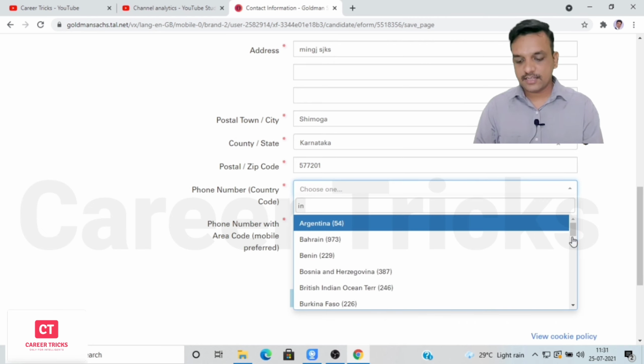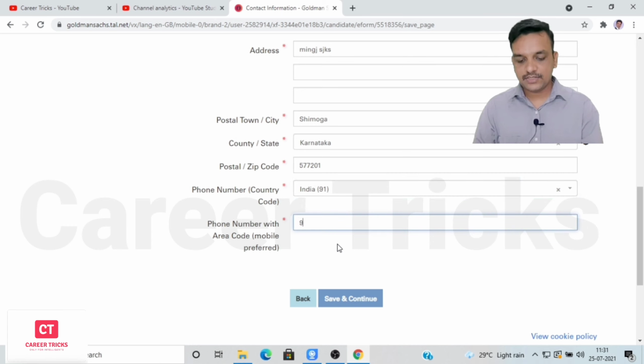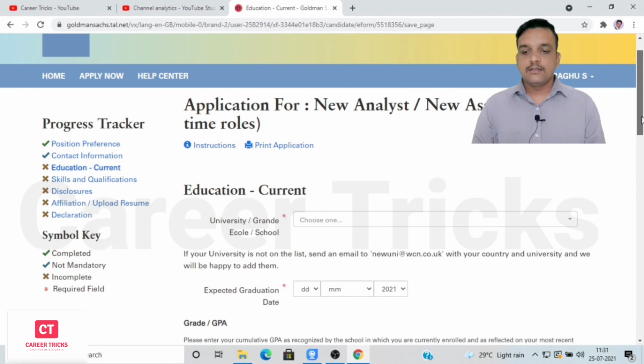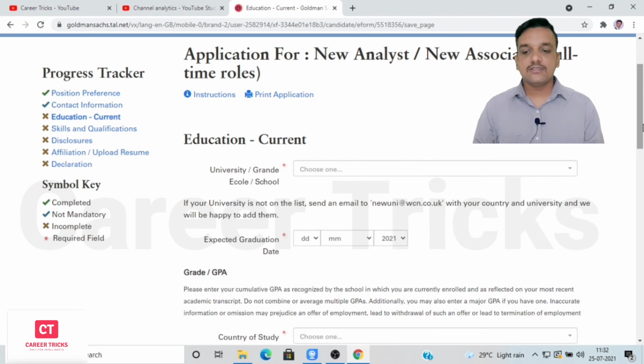Okay, I will write it as India. Okay, it is reflecting. You select this India +91. After that, you mention your phone number. After finishing this details update, you click on save and continue. Contact information is done now. Now we are going for education.